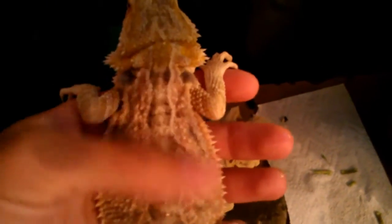I got him from PetSmart. He was my first ever pet, so I like this guy a lot. First ever pet, always had a special place in one's heart. I'll never forget about him. But look at him, closing his eyes while I pet him. Oh, you're so cute. But yes, I did get him from PetSmart.